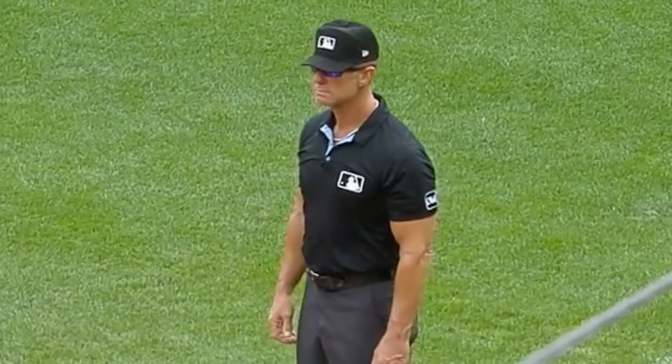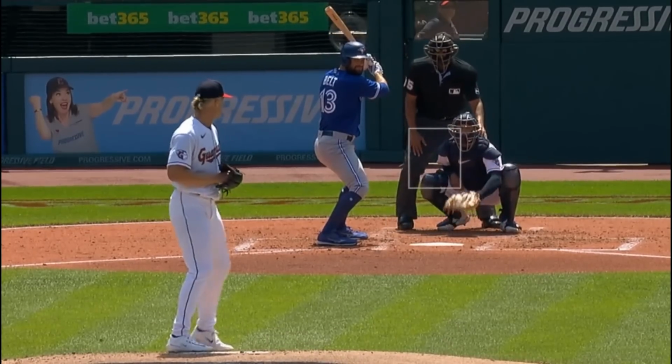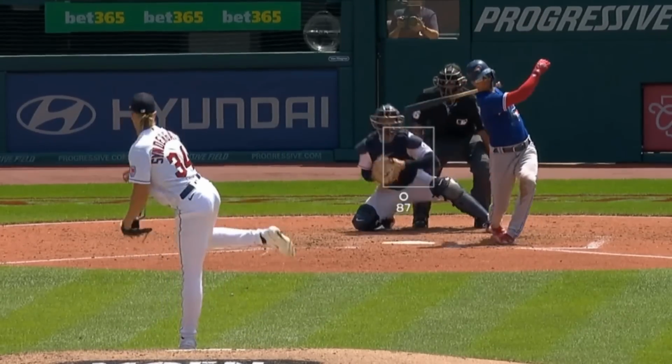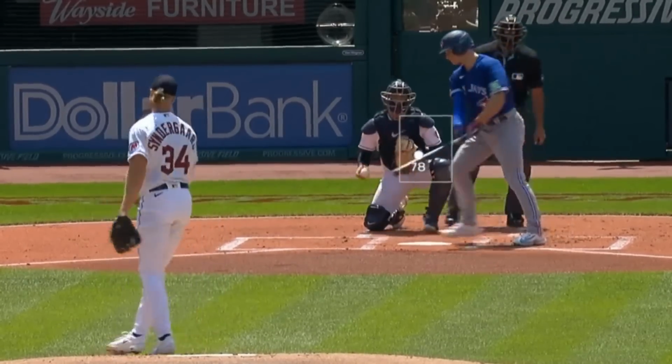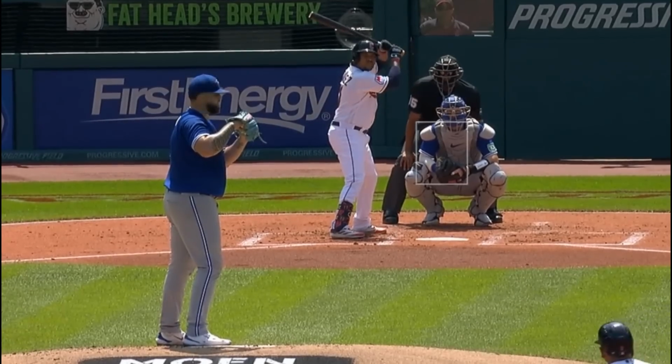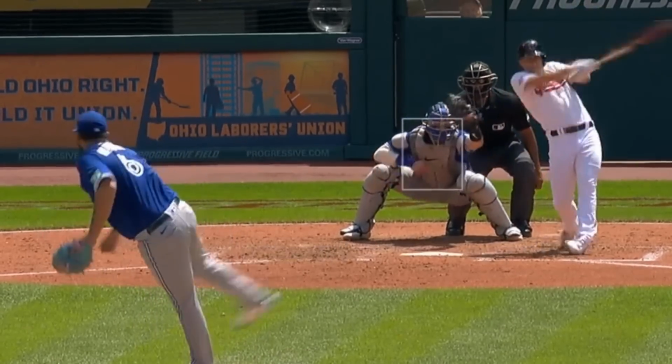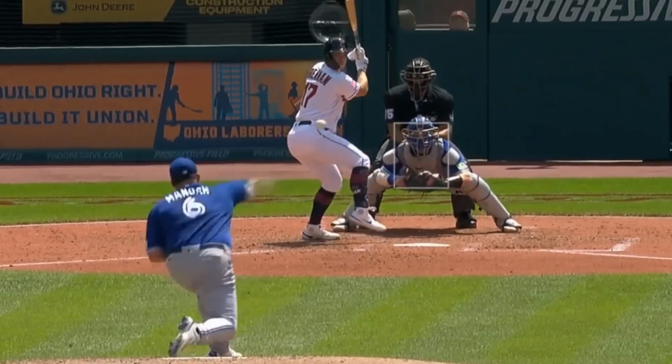Noah Syndergaard pitched well and had 5 strikeouts in 5 2/3 innings, giving up only 1 run. He got Ks on his fastball, changeup, and curveball. And outdueled Alek Manoah, who had 6 Ks in 4 innings but gave up 4 runs. Manoah had this fastball, including these elevated fastballs, and also had this wicked slider.